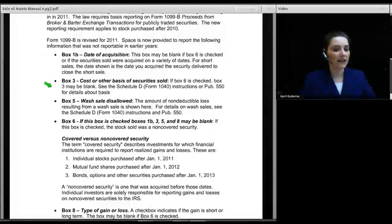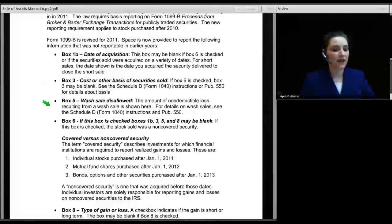Box 3 now has a spot to enter the cost or other basis of the security being sold. Box 5 provides space for entering the wash sale that was disallowed. Box 6 provides a point where you can check to say that the security is a non-covered security, which means none of this information up here is filled in. And we may have noticed for most of our transactions in the 2012 tax season for 2011 returns that Box 6 was checked a whole lot of the time.